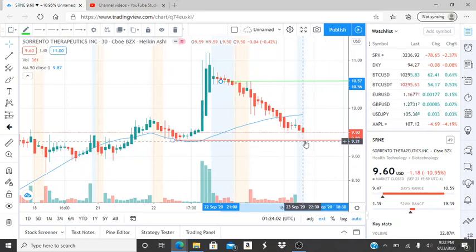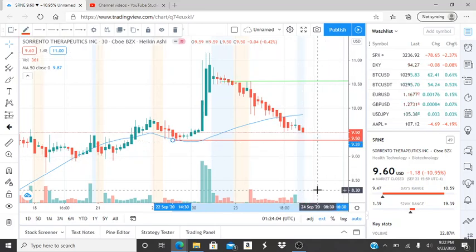I would also want to emphasize one more time how important the support down here at 933 is for the bears. They need to pay close attention to that and monitor the behavior of the stock.